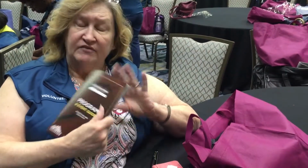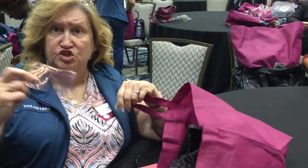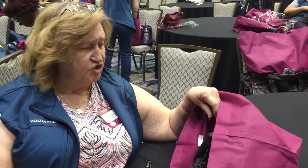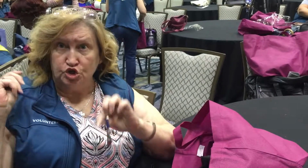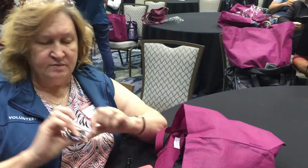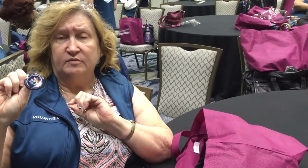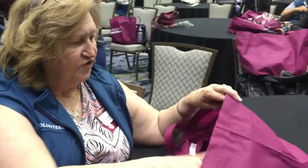Very good. So what's in the purple bag? Okay, well, you have a nice program. And then you also have a holder for your registration, which you'll get when you register. And they do include a nice lanyard to hold it with, if you like those sort of things. I have an exciting badge about being here, and it says, "More members, richer experience, Toastmasters International." So we have those kinds of fun things.